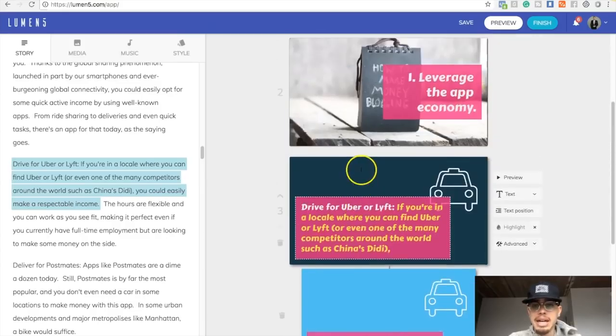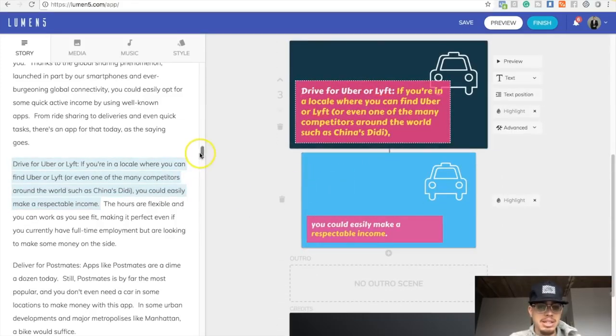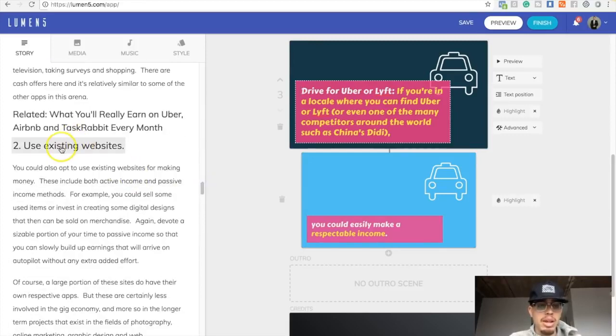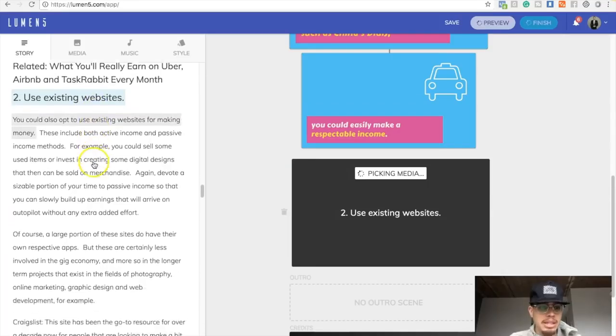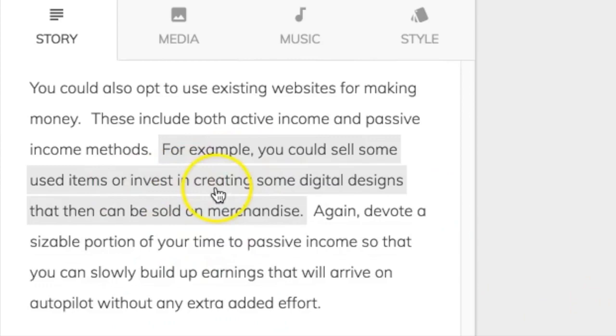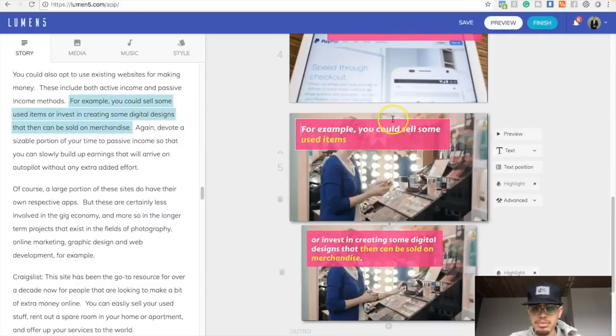Cool. Now, guys, I would obviously take a little bit more time, but for time's sake, I'm just going to show you how the software works. Once we find the piece of the article that we want to use, we're going to use existing websites. So use existing websites, and then it's going to say, for example, you could sell some used items. Boom. There's an example right here.